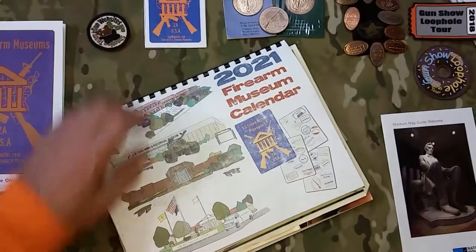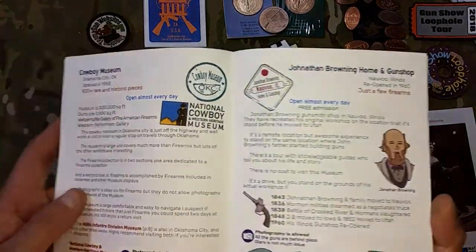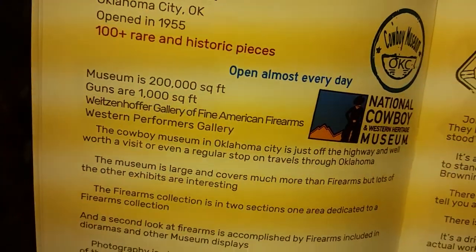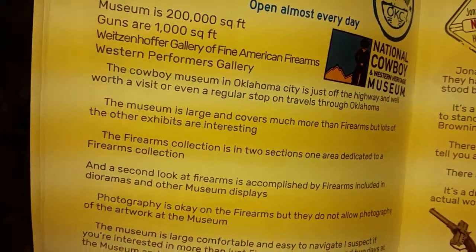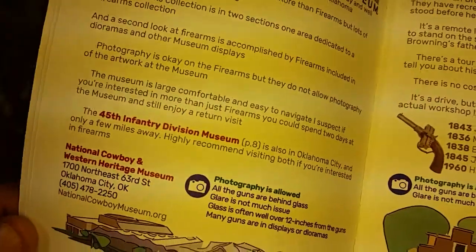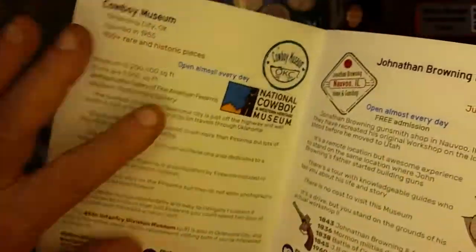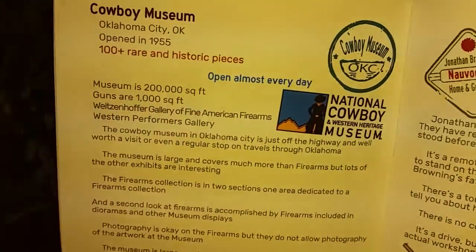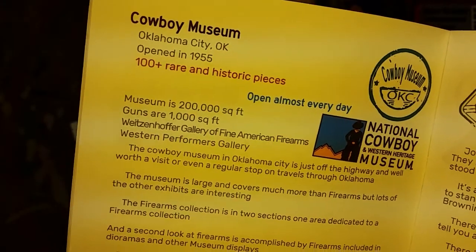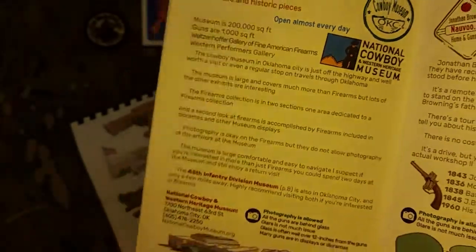Let's start. Next up on our tour of the firearms museums is going to be the Cowboy Museum in Oklahoma City. So I think this one I discovered as I was... Did I get recommended? I know I got recommended the 45th Infantry Museum, which we'll talk about because it's just around the corner. So this one is definitely a must-see if you like cowboy guns. There are other cowboy gun museums for sure, and there's definitely other cowboy guns to check out in Oklahoma.